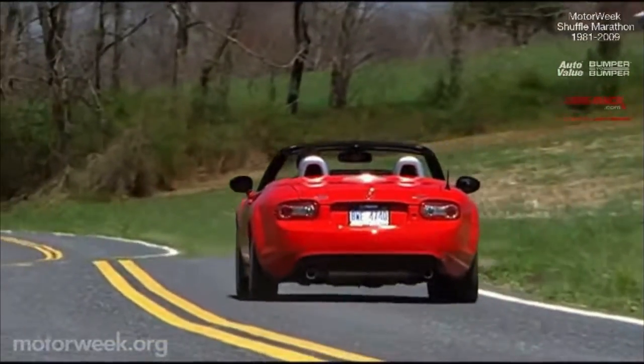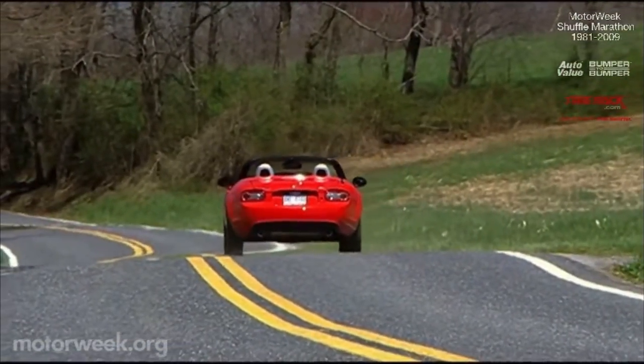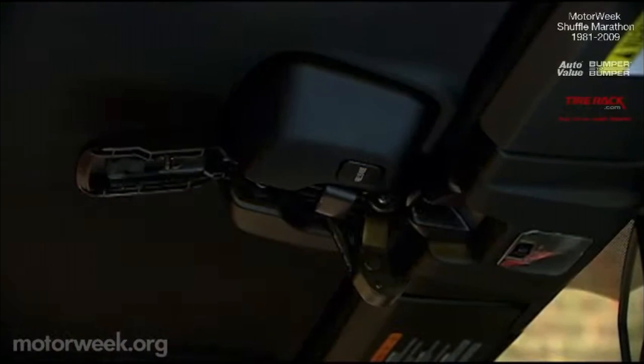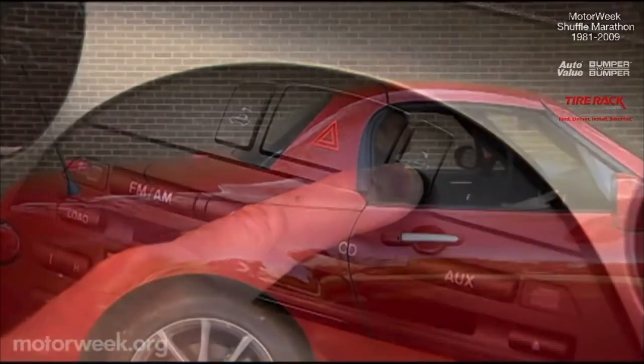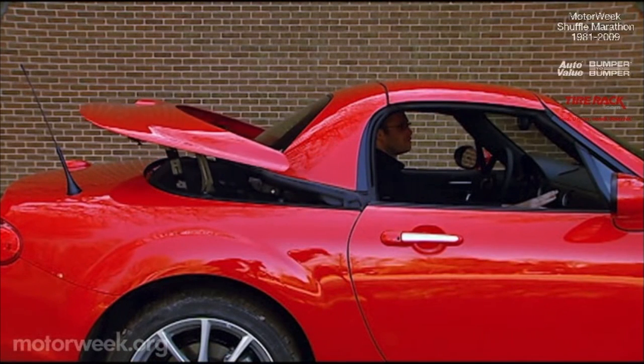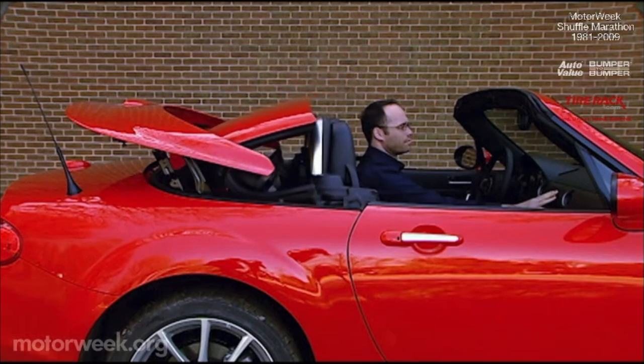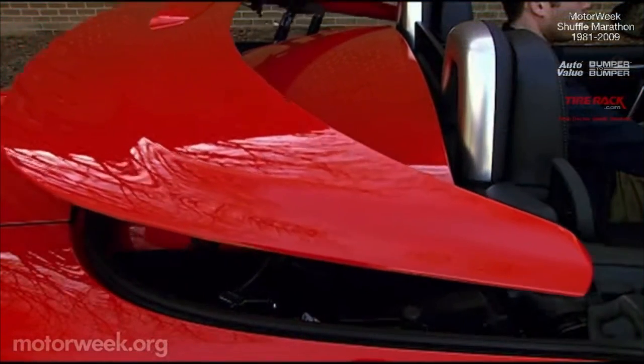cloth or retractable hardtops. Our tester's hardtop remains easy to operate with the release of the header latch and a quick flick of a switch. The 3-piece roof folds and stacks under a hard tonneau cover in about 12 seconds. Even better is the hardtop adds only about 80 pounds to the curb weight over the soft top.